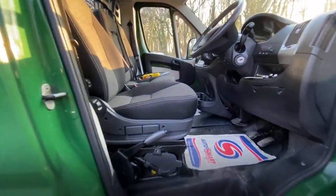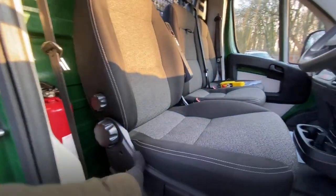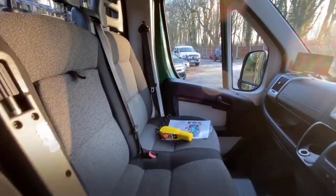Right, so driver's seat is in good condition. Bolsters are really firm. There's no sagging at all. All the material is really nice and clean. And as you can see, it's very smart. A couple of adjusters on your seats. I'll bring your seat forward, obviously, as you can see. I'll have to sit on that just to bring that back down.